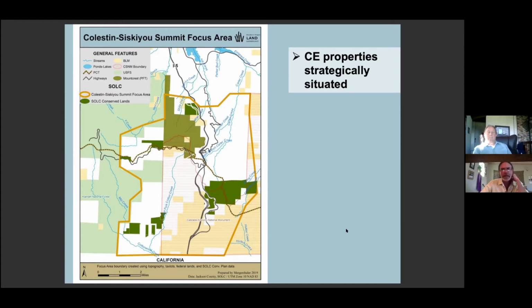So our strategy here is to help make a bridge of sorts between the protected lands to the west in the Klamath National Forest and the lands to the east in the Cascade Siskiyou National Monument. This will help build a kind of wildlife bridge and protected corridor between these 2 important areas. Next slide.